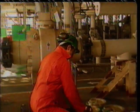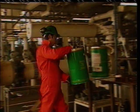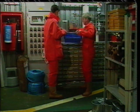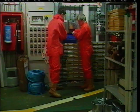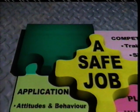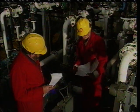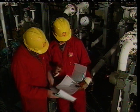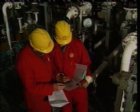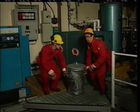If you've got to move something that's not routine, then before you start, work out which way you're going to go with it, where you're going to put it down, and where you might want to stop for a rest. The fourth and final factor in a safe job is monitoring. It means that supervisors especially should be checking frequently that manual handling is being done correctly. But don't just leave it to them. Watch out for yourself and keep an eye on your workmates.